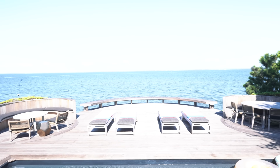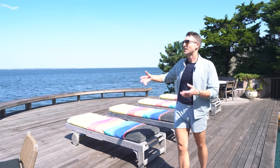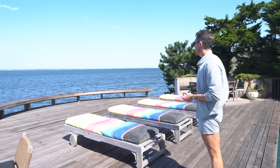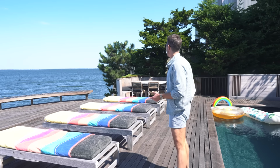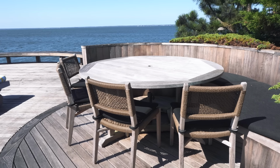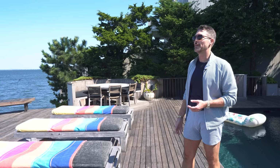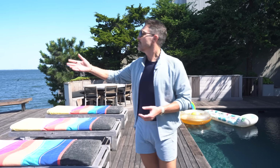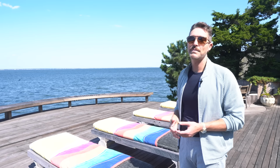So we have this whole bench area out here where you can come to watch the sunsets, or right over here. Of course, we have the lounge chairs that we move around to make sure you're in the sun at the right time of the day. And then over here is the dining area where we oftentimes have brunch. And again, it's just nice to sit by the water. I mean, as you can see, there's always some kind of movement. You get the boats going by, you see the ferry when it comes in and out.